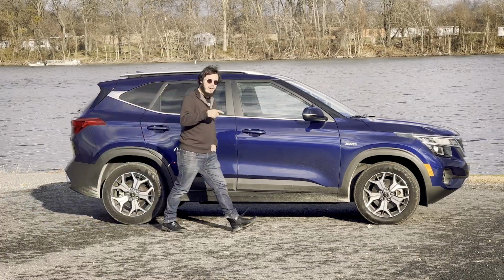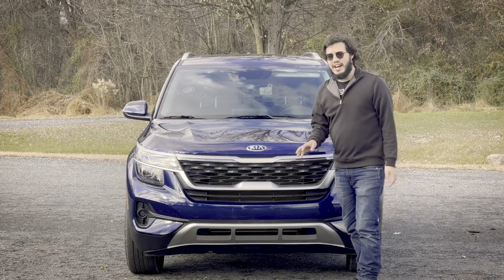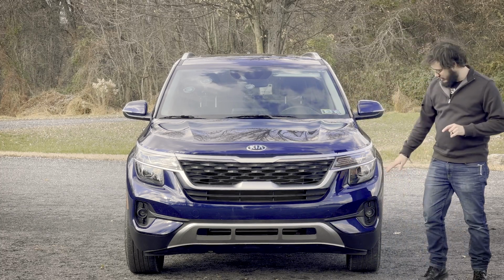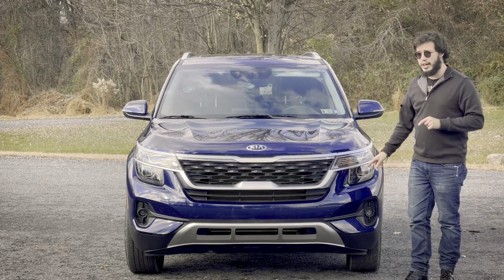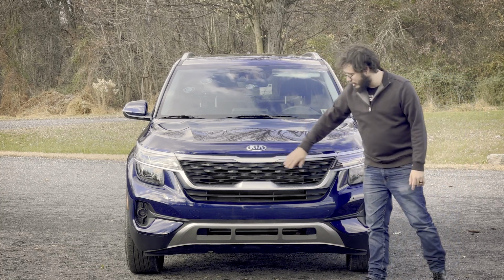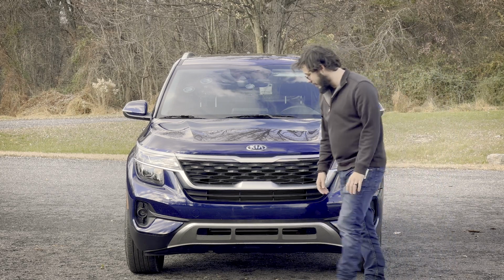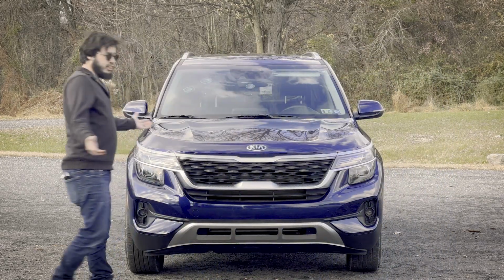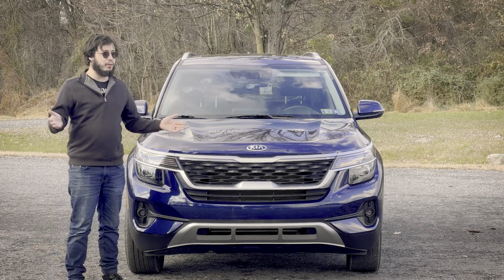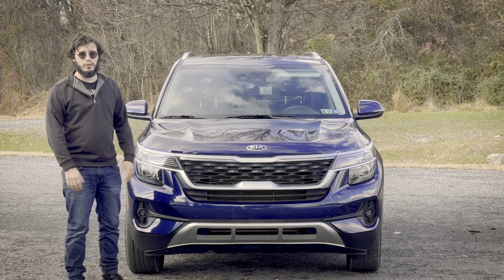Let's bring it around front. Now, like I said earlier, this one is the EX. So when it comes to the front, I know that it's got fog lights and halogens. When you go to the higher trim, you get the LEDs. It does, however, have LEDs here and across the top here, which I think looks amazing at night. We did tease that at the beginning there. It's just a beautiful car. Kia, over the past few years, has done something with their design team that has changed all of their cars, and it's beautiful. All of them.